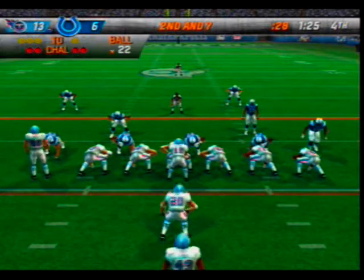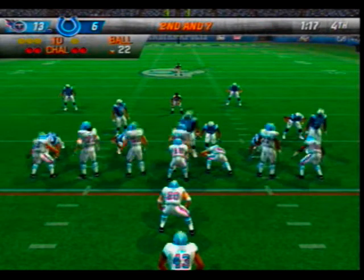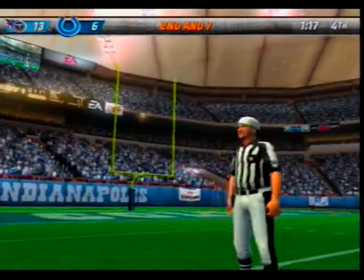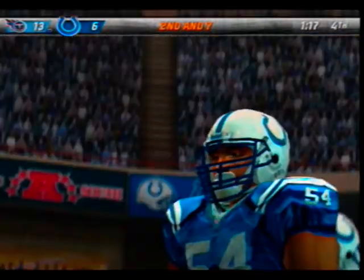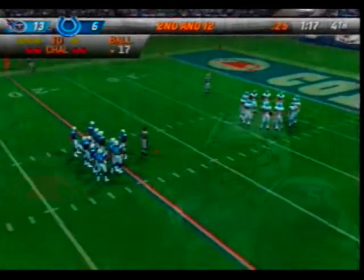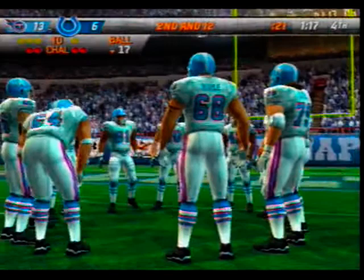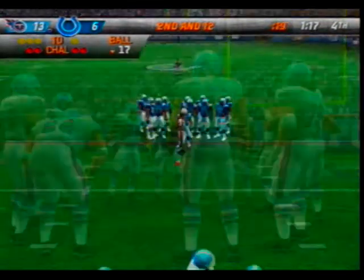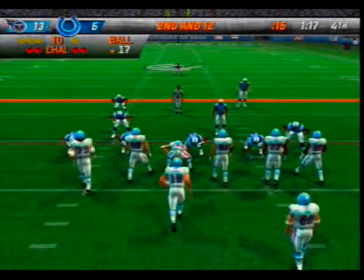The Colts come out in a 4-3. Dead ball. Number 20. Still second down. A little early there. Yeah, the rule for the offensive line is once you put your hand down, you can't move until the ball snaps. After the penalty, it's now second and long.